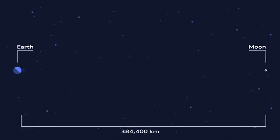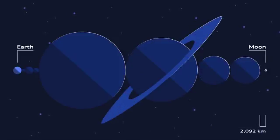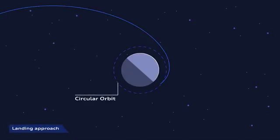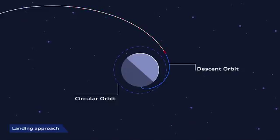While the moon is often portrayed as being fairly close to Earth, it is, in fact, around 384,400 kilometers away. That's enough space to fit every other planet in the solar system between Earth and the moon. The module carrying the two rovers approaches the moon at high speed and enters its orbit at a precisely calculated angle. Once this task is completed, the spacecraft can prepare for the last part of the journey, the landing.